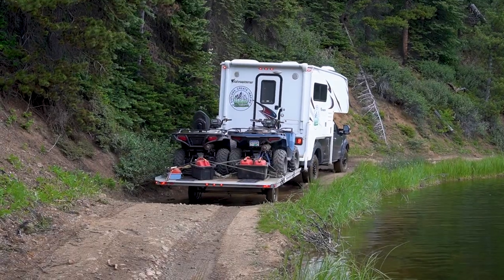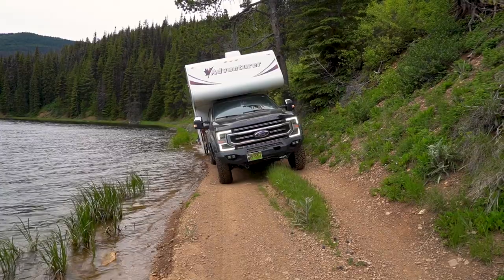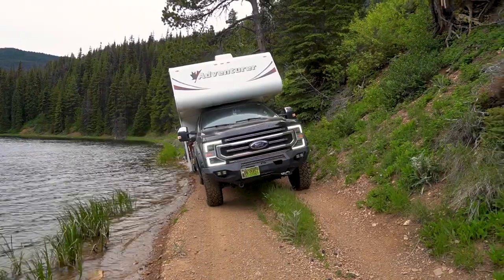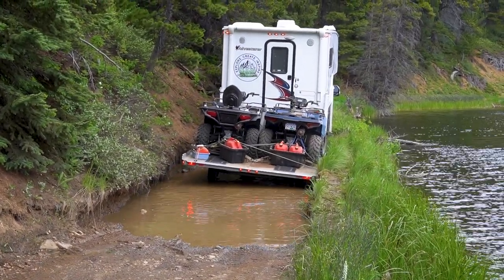And I've driven this road before, but it's been 10 years since I've actually been to this spot right here. It always seems like the road has gotten worse since the last time you come to a place like this. Whatever the case, we made it, and it's so incredible to be here. It just feels so good.